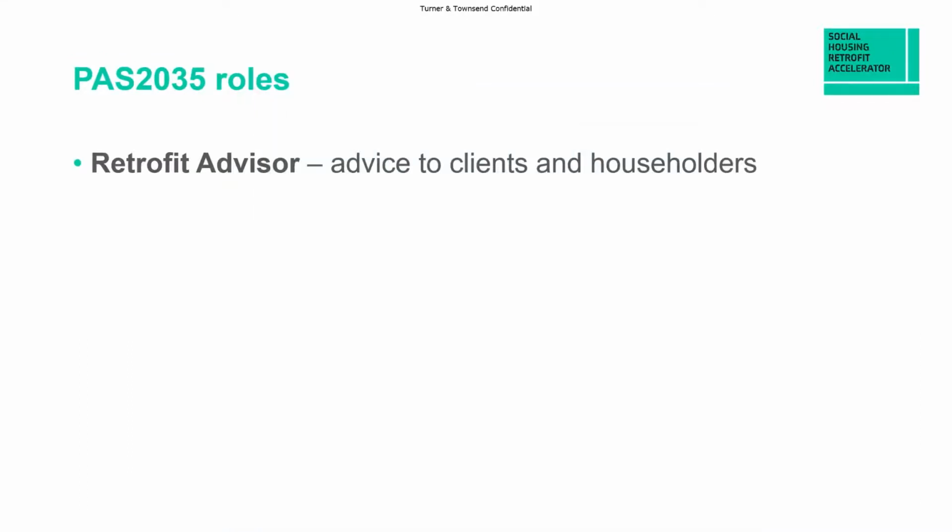What is important is that PAS 2035 defines a number of specific roles, and these may be unfamiliar to you. Each role requires specific training and qualifications, and in some cases, accreditations. The roles can be combined in one person as long as that person has the right qualifications and accreditation. And the standard tells you exactly what is required.